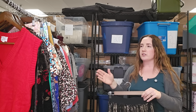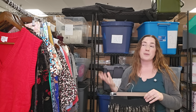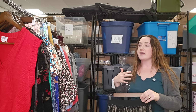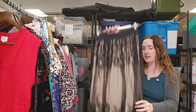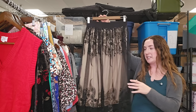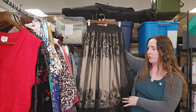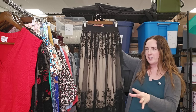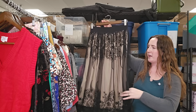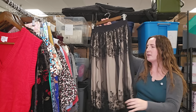So you'll see as we do this haul, even though they're more bread and butter pieces or maybe brands you haven't heard of, we do try to stick with factors that we know are going to elevate the price. So this is an elevated factor, the fact that there's more material, it's a longer length, making it a little bit more substantial. I'll try not to talk as much for every single piece, but I do want to share a little bit of information with you guys on why we picked it up.